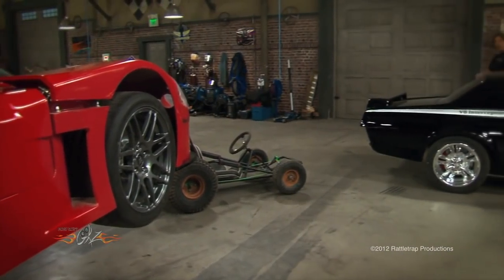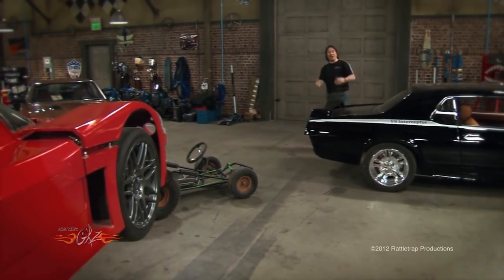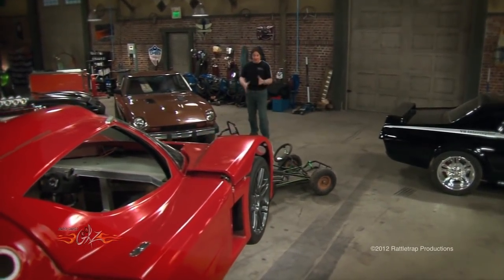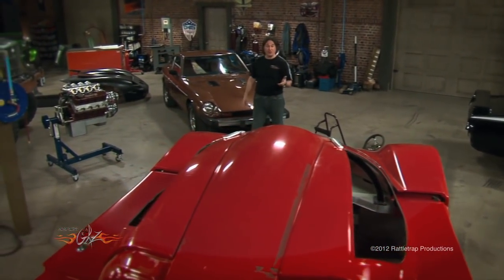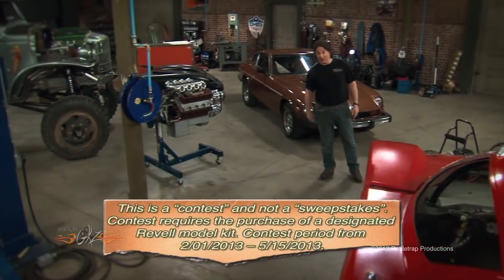If you watch Gearz very much, you know that one of our main goals is to encourage people to get out there and build something. Whether it's a muscle car, or a sports car, or a 4x4, or a go-kart, or just a model, it's all good. And to help promote that, for the last 3 years, we've been doing a model building contest with Revell.